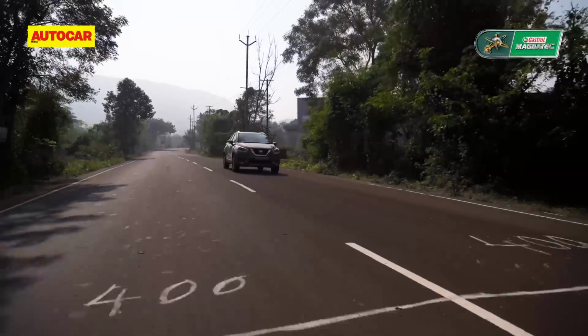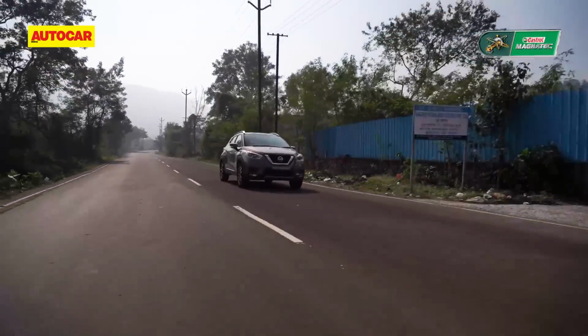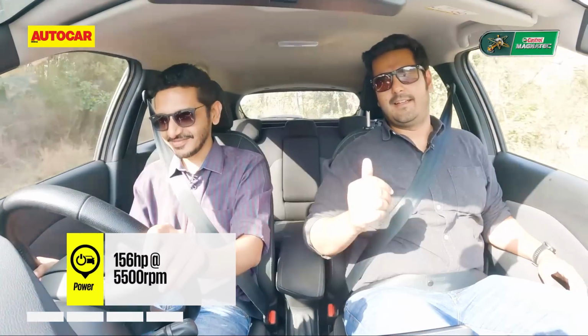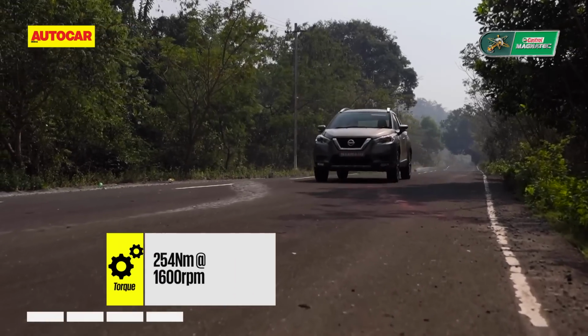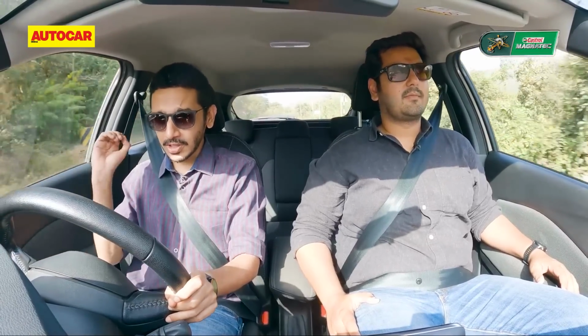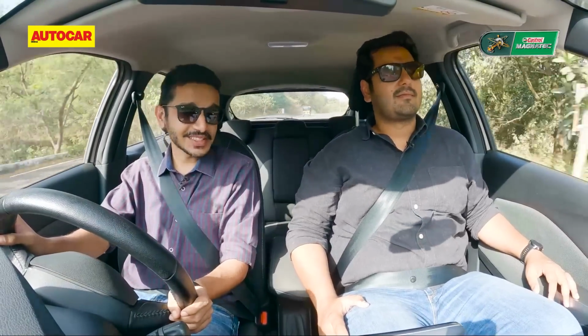It's into the Kicks, and of course the very first question is about performance. It's the most powerful of the SUVs here. Does it feel so? Well, it's very, very peppy off the line. The moment you put your foot down, it just leaps forward, and that's quite an exciting feeling.